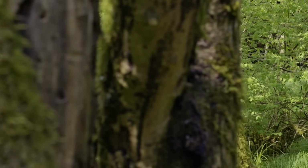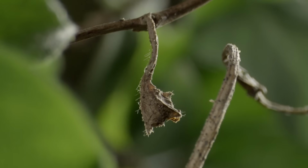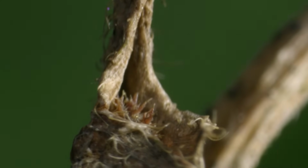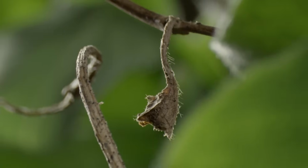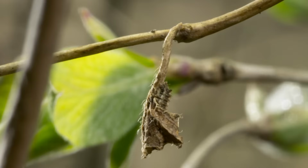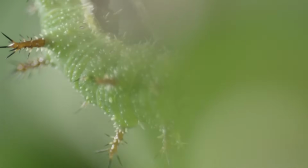Woodlands provide a home for many kinds of butterflies, but their favorite plants often grow in open clearings. The withered leaf on a honeysuckle is not all it seems. Hiding within is a small caterpillar that has spent the winter asleep in a leafy tent. Now it starts to move and emerges from its secret hideaway. All it wants to do is feed.